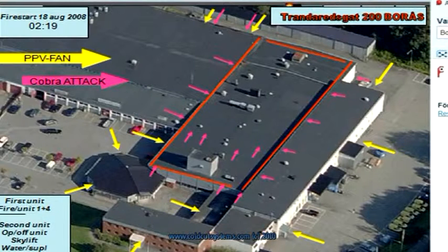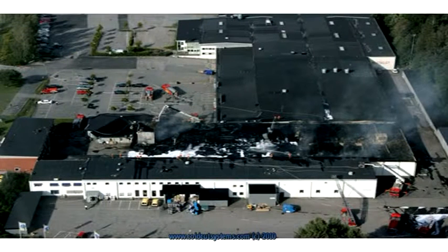We used up to, I think it was, 11 units of PPV fans. This combined use of the Cobra system and PPV fans saved nearly 80% of this big building. It was 10,000 square meters in size, and we saved 80% of that, and the saving in cost in this fire was 10 million euro.